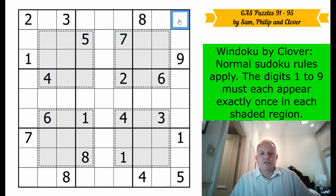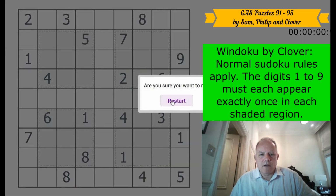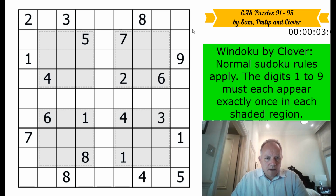Right, let's move on to the Windoku. So let's restart my clock. Here we go. Now it's always a puzzle which clues are more important in this. 1 there. Now there's got to be a 1 in this window, and it's got to be there.